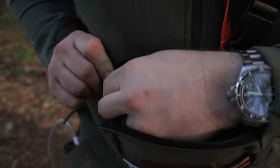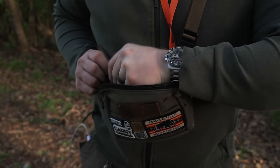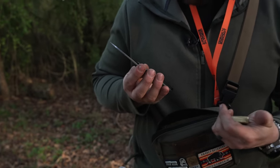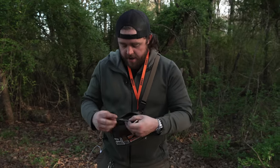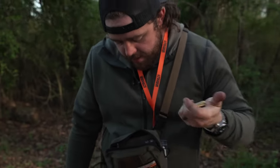I also have a pen, the Mini Click in OD Cerakote, and the other knife is the Knafs Lander in 14C28N, what is it? Yeah, I got it right, 14C28N with the green micarta. So that's all that's in there. Oh, and I got a patch from Bearded Burton. And that's all we got.